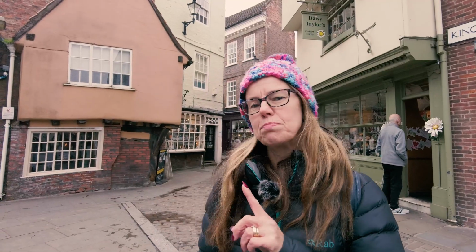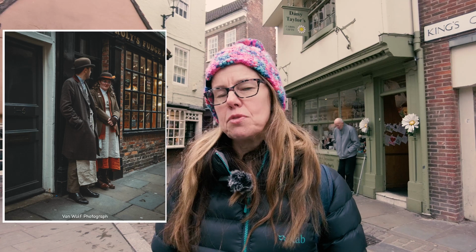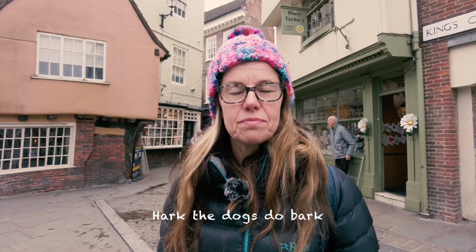Behind me is the Shambles. It's probably the most famous street in York, and it's a maze of narrow, twisting lanes. Now it's full of quirky shops, places to eat and drink. But the actual name Shambles comes from the Anglo-Saxon shammel, which means shelves. And this used to be streets and streets of butchers and slaughterhouses, and the meat was displayed on the shelves and the window bottoms of all the shops. Shambles is also said to be the inspiration for Diagon Alley in Harry Potter.